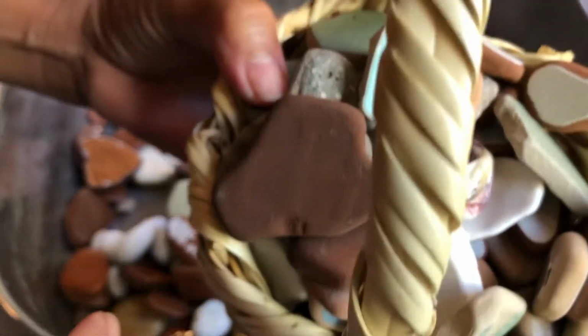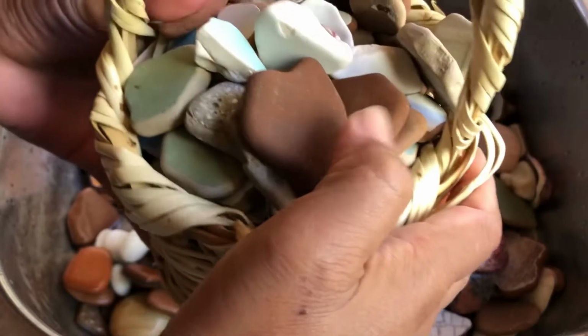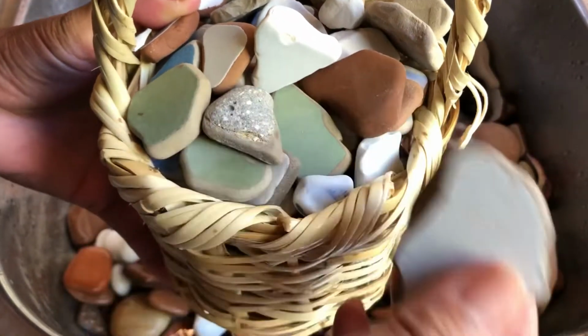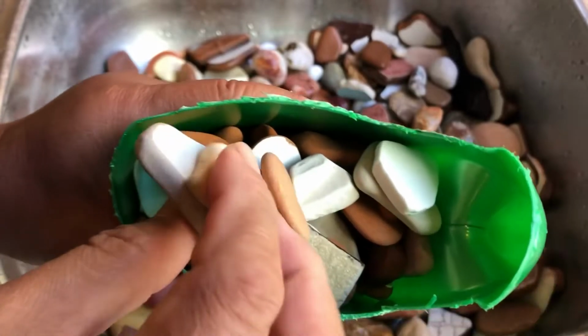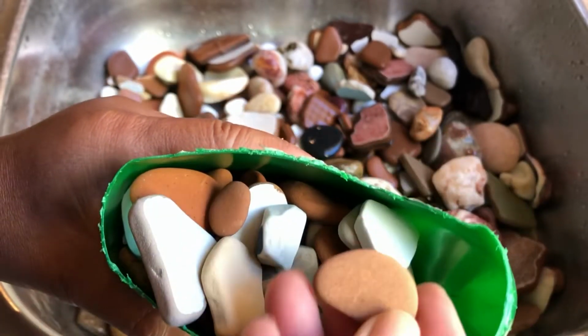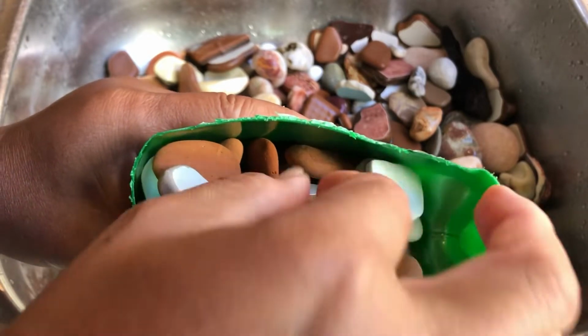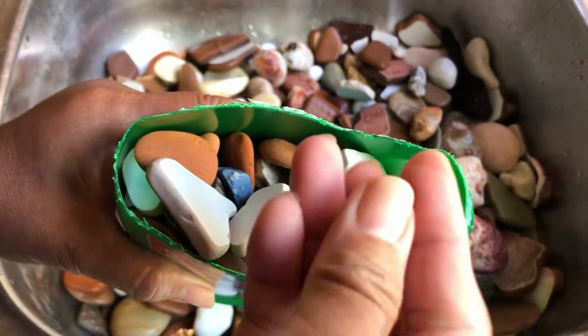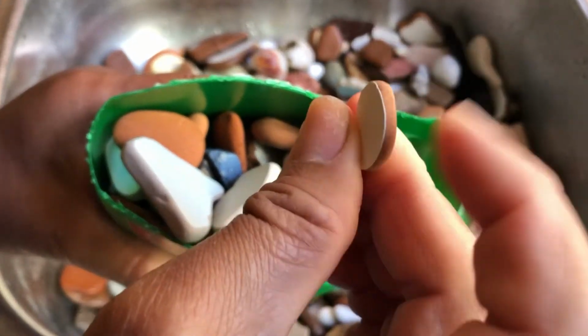This also is filled with it. I have a basket filled with it. But here I mix it with the other potteries. And I have this as well. Also more. And I have also this one. It's a jewelry base, a small one. And it became very thin.